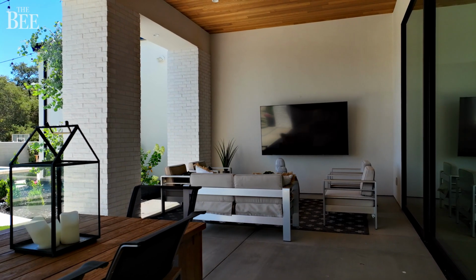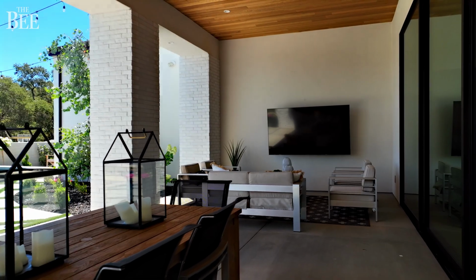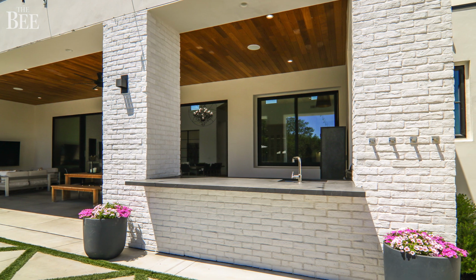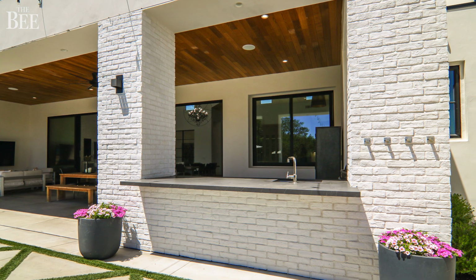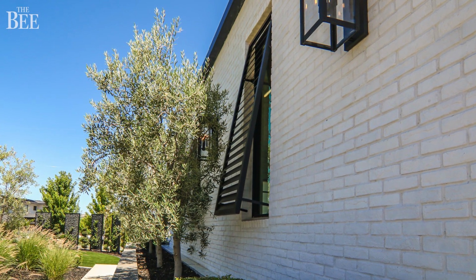We tried to have some different textures so that it wasn't too simple, so we have some brick in some areas that add a little bit of texture and detail to it. And then, to give it a little more of a contemporary feel, we've added some of the steel window awnings and some other steel details as well.